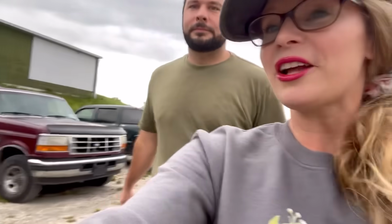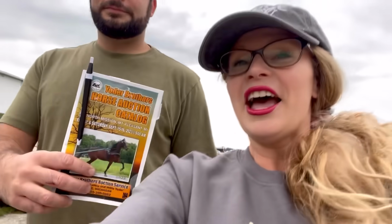So guess what? We are at another horse auction. And like I told you in a previous video, there are 3 to 4 types of horses that I have in mind to purchase between now and let's say spring. I have no idea what's gonna happen today. So we got our catalog, yay! And I've already circled and hearted a few horses that caught my interest on the catalog. So now we're gonna go through and see what's here today.